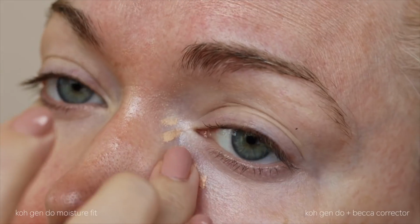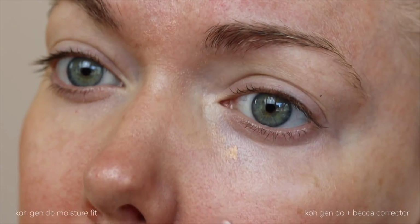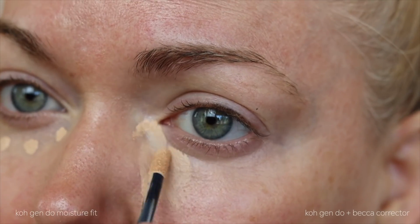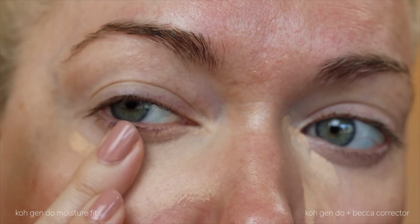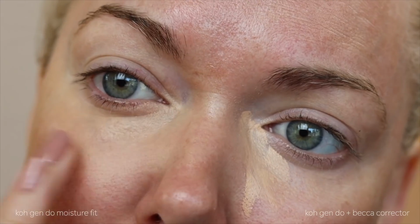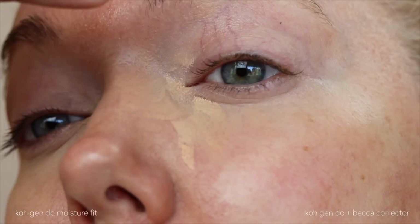And I know that they have gotten some questions before about their shade range, but as a makeup artist, I will say their undertones are so beautiful. I really have been able to match every single client. So I want to mention that because I know it seems like it's going to be impossible, but I've had so many people who've never had a good color match before who have been very impressed with the Koh Gen Do undertones. They really have put out a beautiful quality range of undertones there. So I did want to mention that.